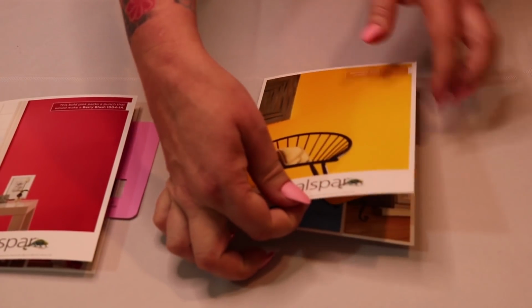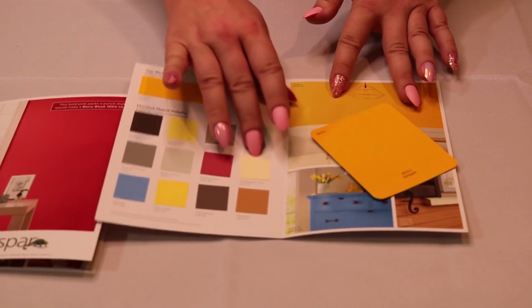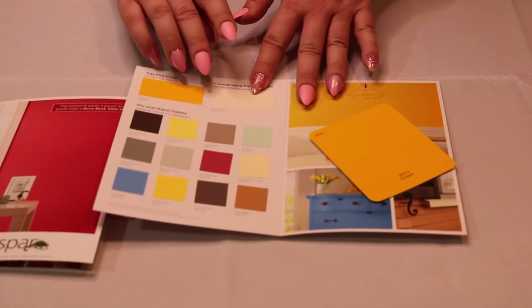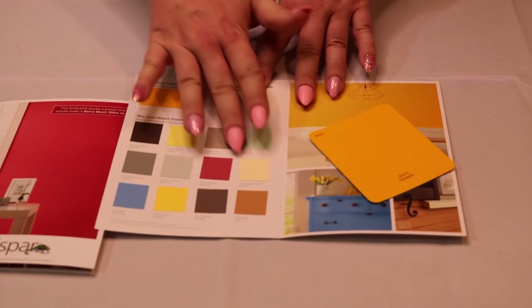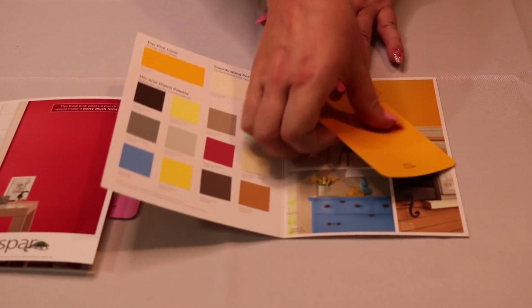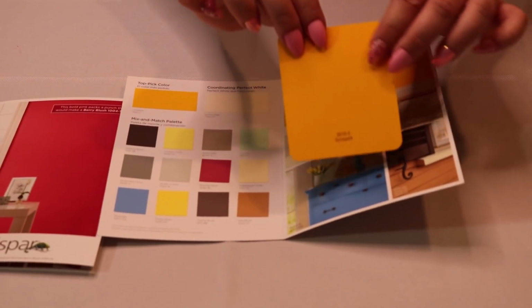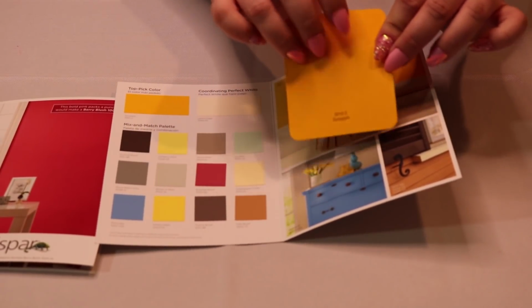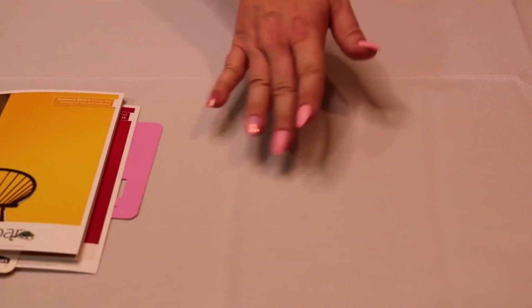These colors, they can definitely be used indoors. You've just got to do it sparingly. I'm going to send little samples with you. You can test them in areas of your home.